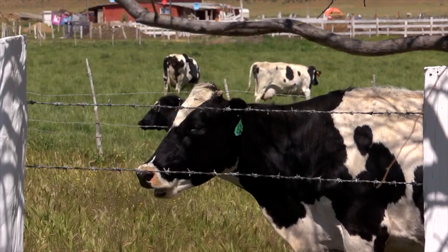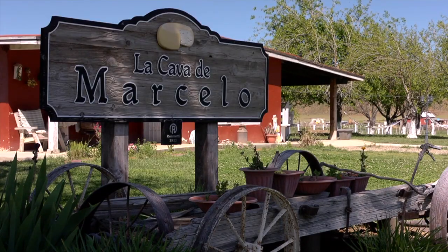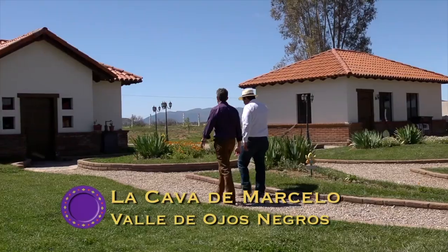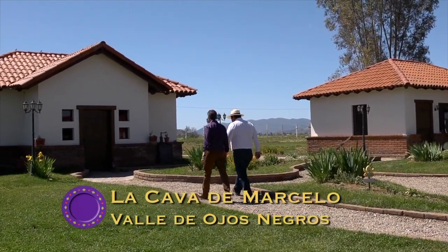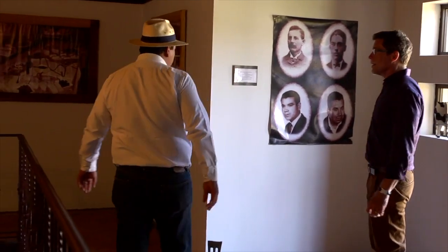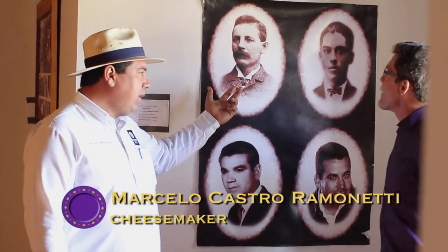When we think of wine, most of us think of cheese too, which might be why this region has spawned so many great artisanal cheesemakers. La Cava de Marcelo is probably the most famous one down on the road to Ojos Negros. The Ramonetti family's been making cheese here since Marcelo's great-grandfather immigrated here from Switzerland in 1911.